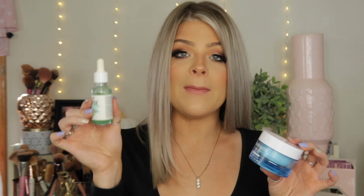I've tried this with a thicker moisturizer and it kind of just separates, it doesn't really blend together nicely. Whereas this moisturizer, because it is that gel-like, watery formula, it mixes amazing with these drops. So what I like to do is just apply a little bit of this on the back of my hand, and then I will apply 2 to 3 drops of this into the moisturizer, mix it in, and then I will just apply it with my hand.